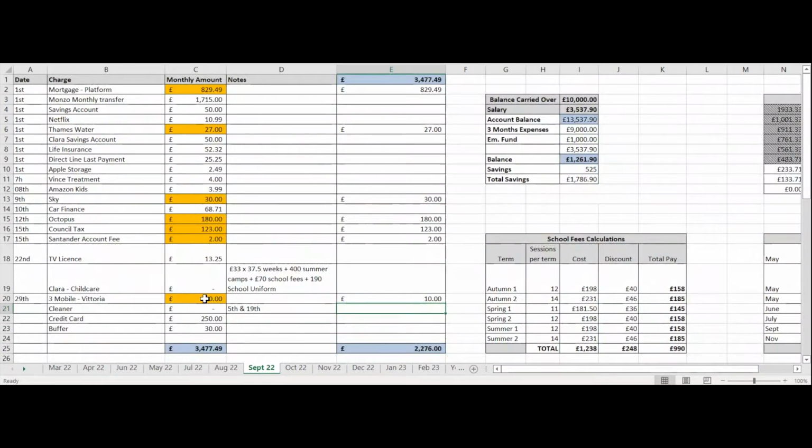I put this in orange at the beginning of the month to make sure that I then remember to check the bills and make sure that they are the amount that it says that they are. And then once I check the bills are done and gone, then I change them into a green. Now I know that these bills have already gone apart from this is gone. So the only ones left are my council tax, my Santander, and my mobile phone. They are not gone yet.